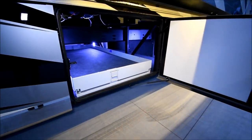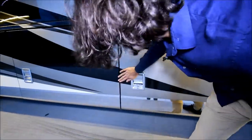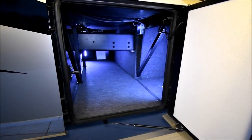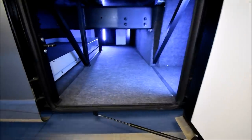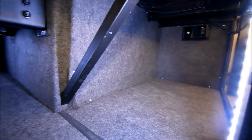Locks into place. Now you can see on this side of the coach, a lot of these compartments, you gotta shut them real good. They're tight, they're very tight. Once they're latched, they're set pretty well too. This is another pass-through storage compartment here. And you can see how well the LED lights under here light it up.